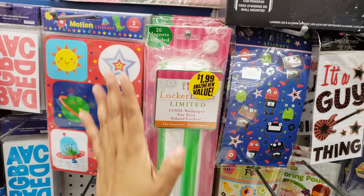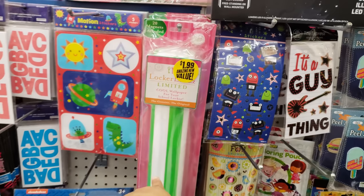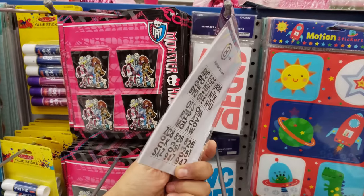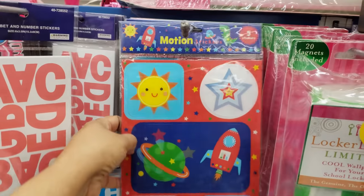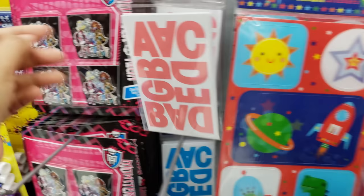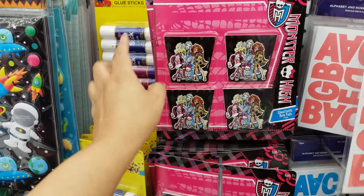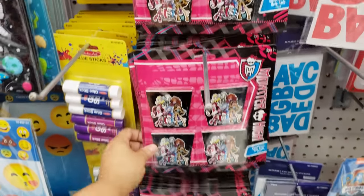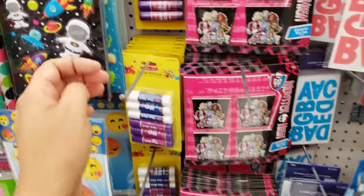What's this one? Oh, locker. Okay, we got wallpaper, $1.99. All of these stickers. Oh, the motion one. Not really motion, barely moving. Monster High notepad. We're going to have a birthday party. That is a good idea. Wow, they have plenty of Monster High stuff here.